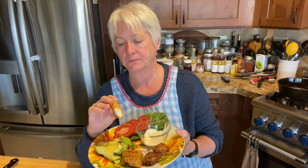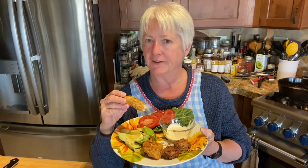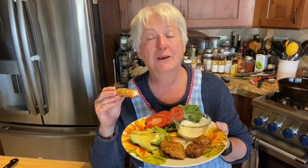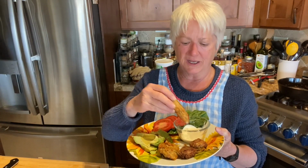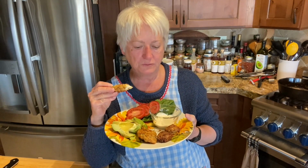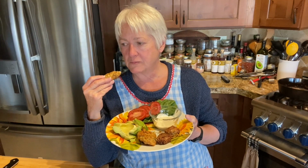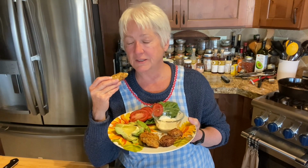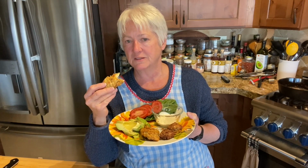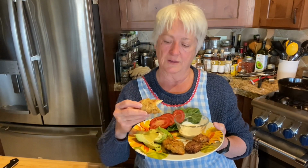Looks like fried chicken. Kind of tastes that way. There's a little bit of a different flavor. It's not bad. It is different. So, Grandma, it's not the same. But you know what? It's not a bad taste. It's a little bit different. The seasonings definitely help. It's not what you're used to, but it's not that far off. So this is something I could eat as fried chicken.